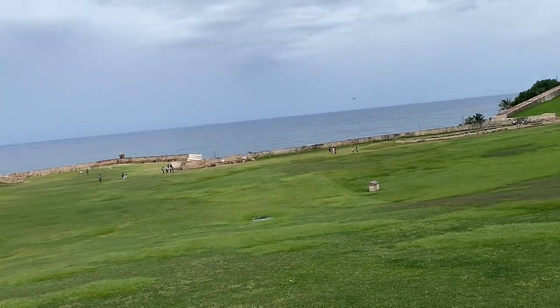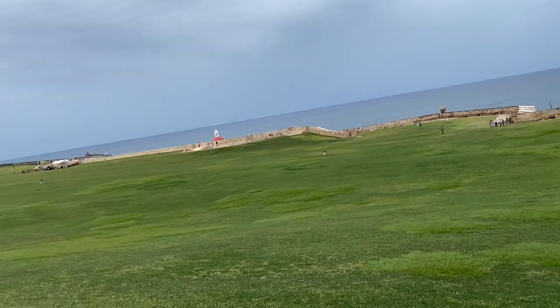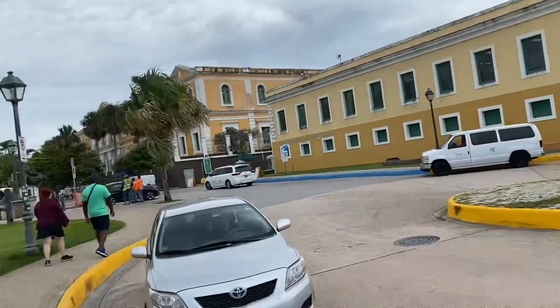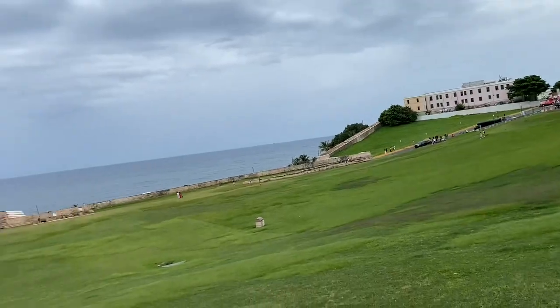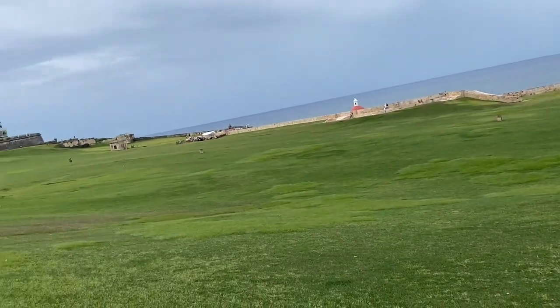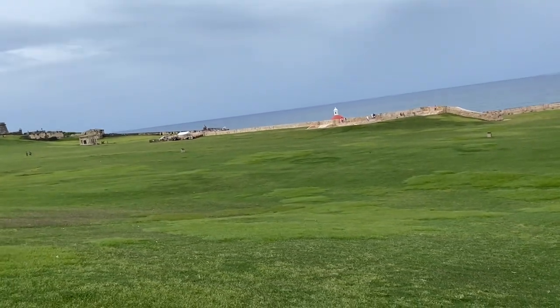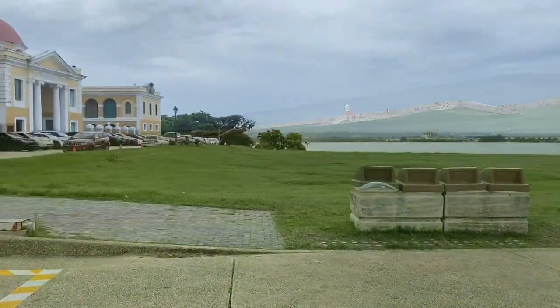In this tour, we'll explore the first of the two most iconic forts on the island, Fort San Felipe del Morro, commonly known as El Morro. Prepare to be transported back in time as we delve into the rich history and breathtaking architecture of this UNESCO World Heritage Site. Our journey begins at the entrance to El Morro.